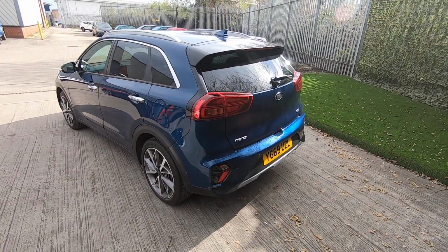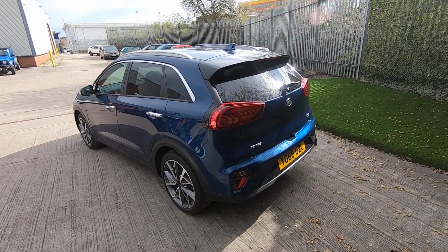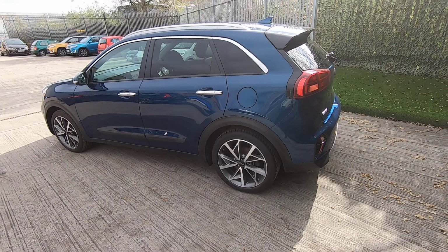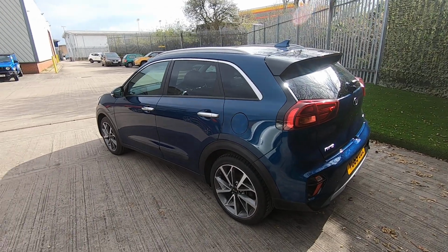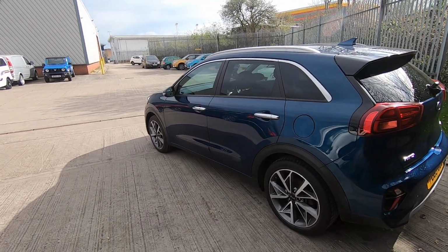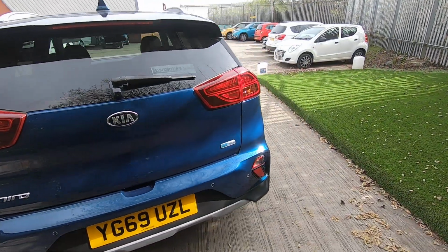So there is also rear parking sensors, rear privacy glass. There is also a rear view camera as well, so it makes parking the car, quite a large car, very easy. It's got those nice chrome door handles, the chrome trim running on the tops of the windows, and the side body mouldings that add to the exterior styling.